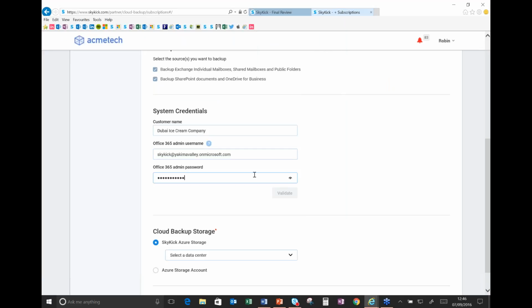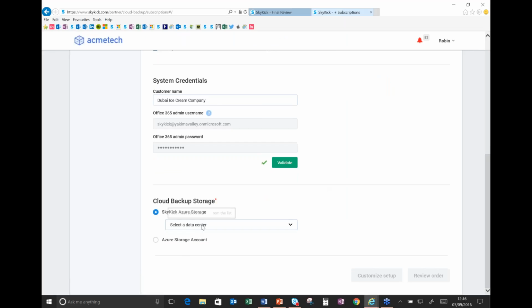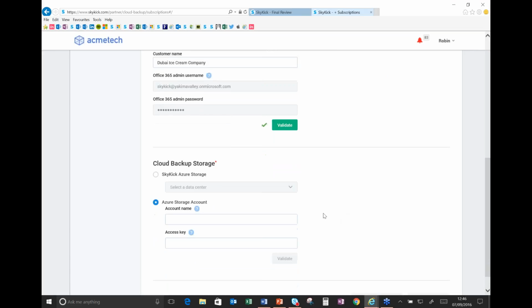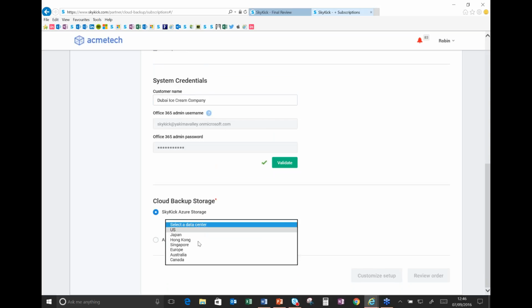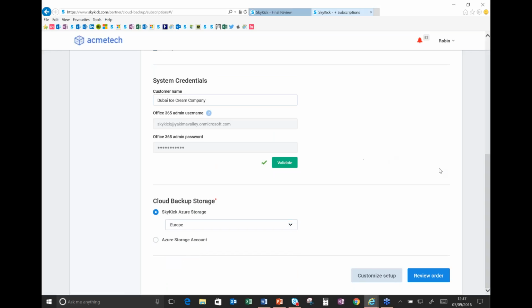But I'm just copying and pasting in some things here. I'm going to validate that that's a real Office 365 tenancy with Microsoft. Done. And I'm going to choose my storage model. As I said, you could, if you want, use your own storage or charge the customer for storage. You can use this as a way to sell Office 365 if you wish to do so. Today I'm going to use SkyKick's Azure, and today I'm going to use the European data center because it's nearest to Dubai, and that's actually in the Netherlands, incidentally.